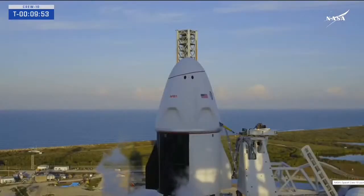Dragon, SpaceX, confirm crew displays are configured for launch. SpaceX Dragon, displays are configured for launch.